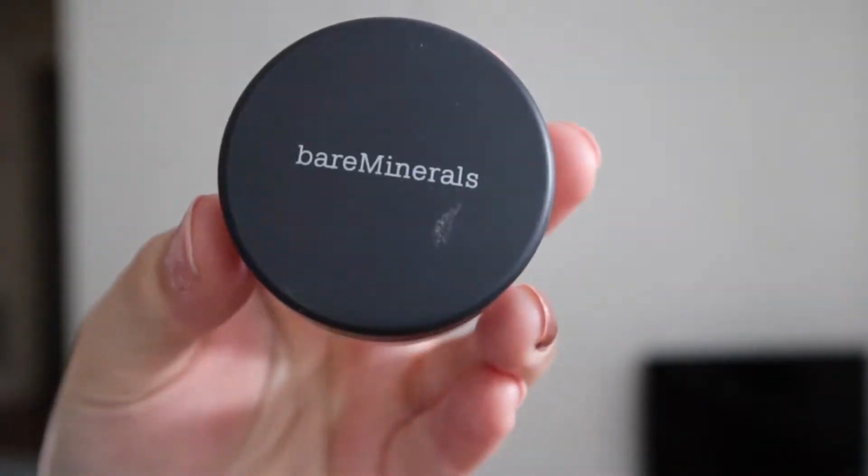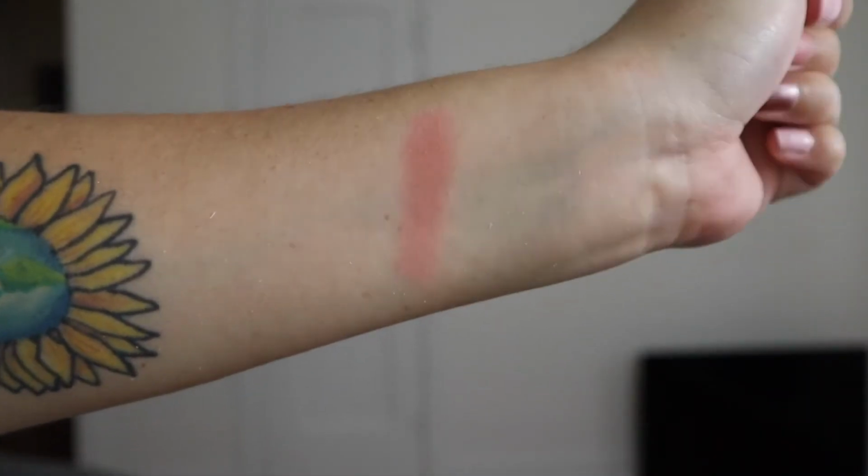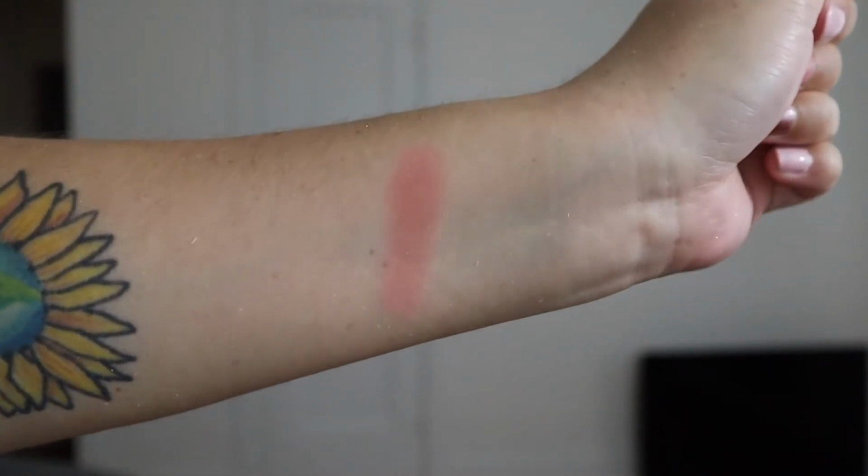This is another TJ Maxx product, and unfortunately, I don't have the price anymore. I'm thinking I paid maybe like $6 to $8 for this, but this is one of the Bare Minerals all over face color. So it's just one of their powder blushes, and this is in the shade Statement Radiance.